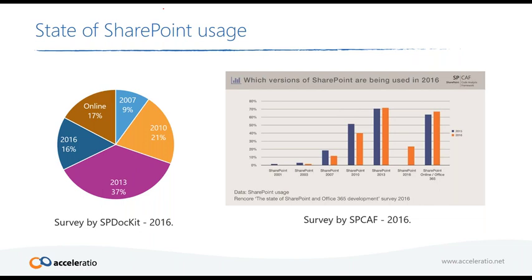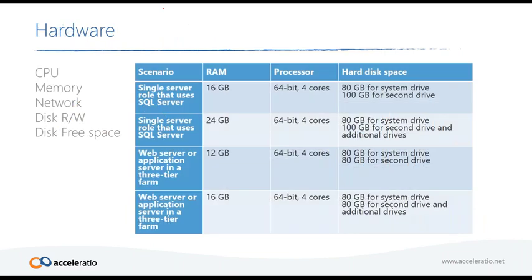When it comes to best practices, there are some hardcore baseline best practices that everybody managing SharePoint farms should take care of, and some of the basic stuff is your hardware usage requirements. These are the requirements from the MSDN. This is for 2016, but it hasn't changed much from 2010, I would say.